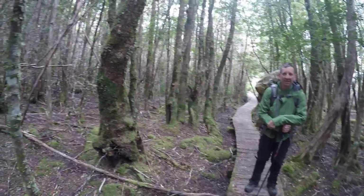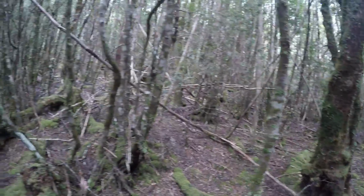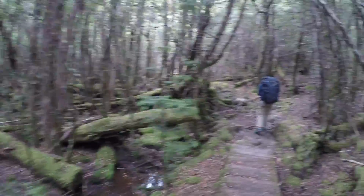So we've had to strip off again, because again it's gotten warm and stopped raining, of course. And we're in this beautiful rainforest area.